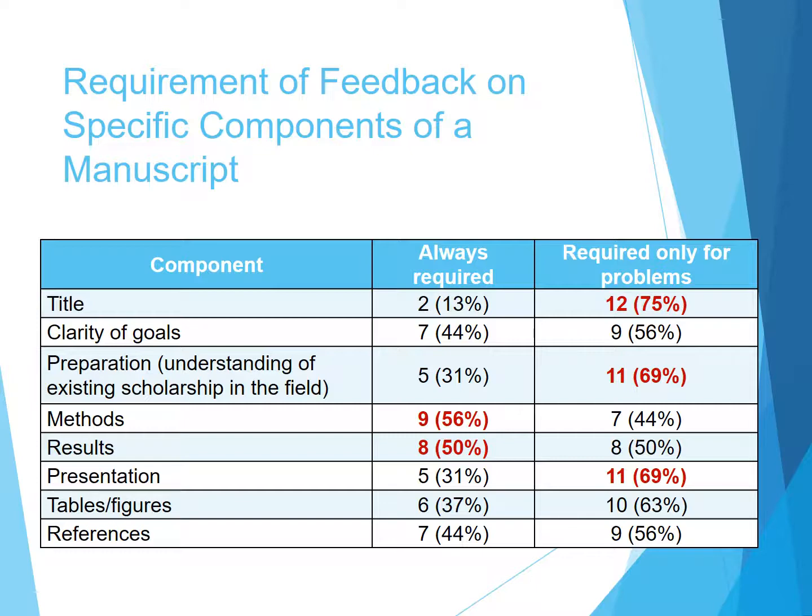Over 50% of the editors agreed in both of these areas that methods and results are the areas you should provide some feedback on, whether it's all positive, things are very good, or whether there's something constructive in there. That's the main area of the paper that often can use a little bit of improvement. So make sure it's clear, make sure it's concise, make sure it's consistent throughout the manuscript.